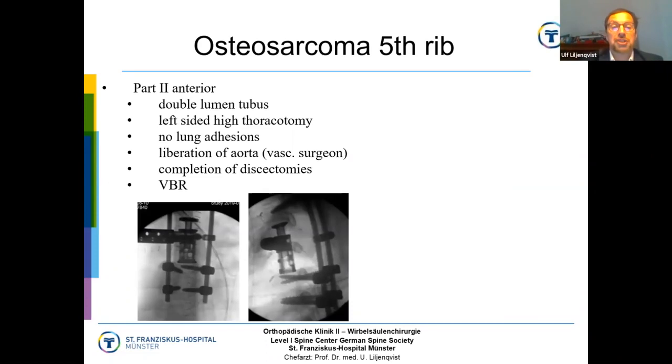We put the patient on the right side and did a high left-sided thoracotomy. Fortunately, we did not find any lung adhesions. We asked the vascular surgeon to liberate the aorta, which was a good idea. So you get a bit of rest as a surgeon. And then we completed the resection and reconstructed the anterior column with this titanium vertebral body replacement. And nowadays, I slightly changed my technique. Nowadays, I would use a carbon fiber reinforced PEEK cage for that.